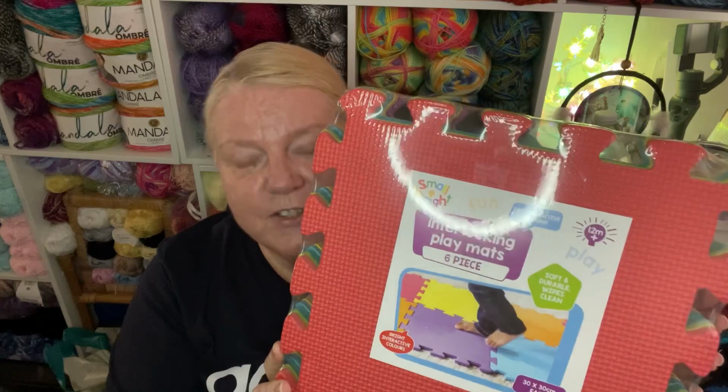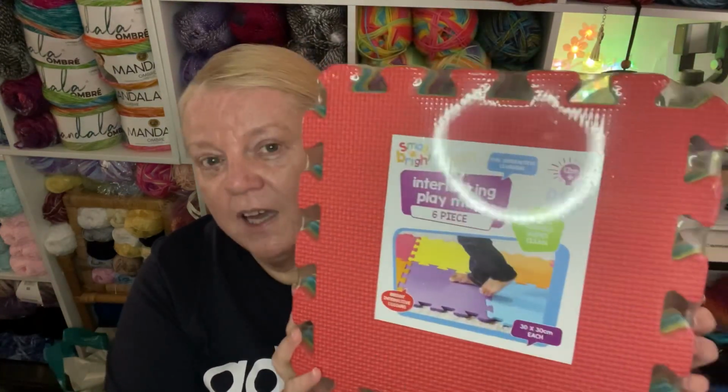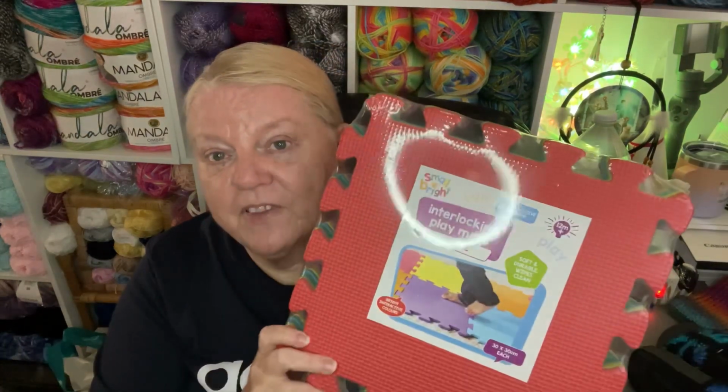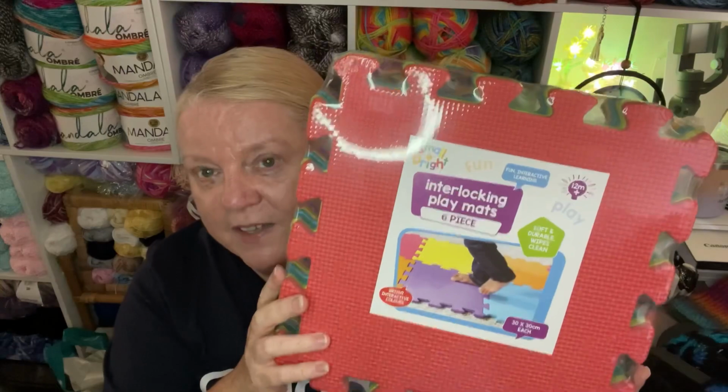Now, while I was in Poundland, and I did buy some Poundland yarn, I bought these interlocking play mats. And you'll know why instantly. These interlocking play mats are exactly the same as the interlocking craft mats. I bought one that was a blocking mat, and I've never used it, but sometimes I might want to block one of my blankets, just to get it into some kind of shape. I got these because they do the same thing, only used for a totally different purpose, but they are identical. So I bought a pack of 6 interlocking play mats, which are now interlocking craft mats. So that's my last one.